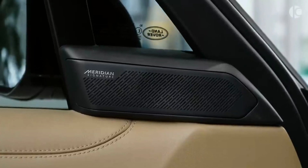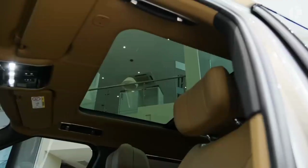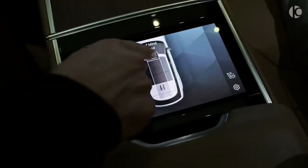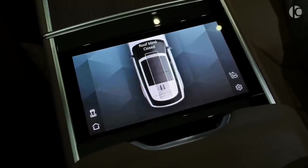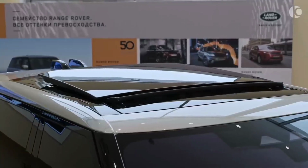Refinement and comfort are top-notch too, with a supple and wafty ride matched to excellent isolation from wind, road, and engine noise. Yet while your passengers will appreciate the cosseting qualities of the Range Rover, you'll arguably be having an even better time behind the wheel.